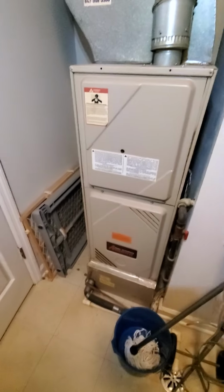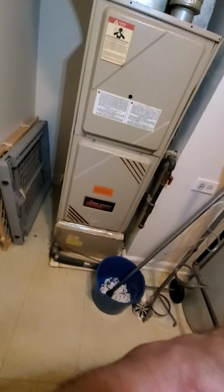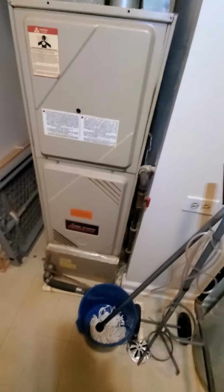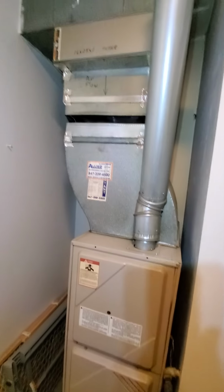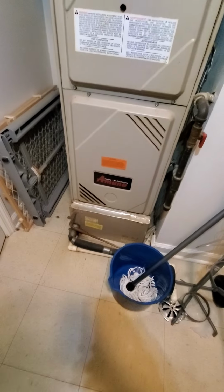We're out in Palatine. Homeowners looking to replace full system here. Getting in on the BOGO. Existing equipment is a 70,000 BTU, 80% efficiency. Currently with a two-tonner downflow setup.